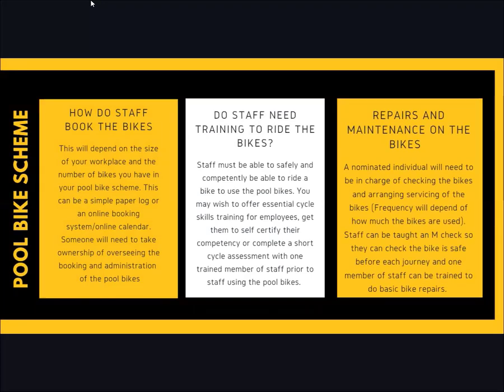Once you've got the pool bike set up, how do staff book the bikes? This can depend on the size of your workplace and the number of pool bikes that you have in your scheme. This can be something simple, such as a paper log or an online booking system, online calendar, or it can be something more fancy. You'll need someone to take ownership of overseeing the booking and administration of the pool bikes.